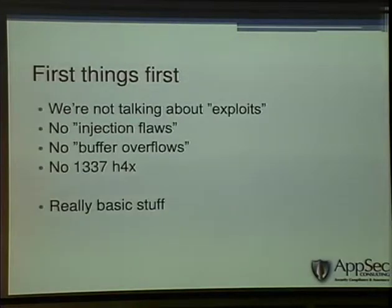Okay. All right. So first things first, we're not really talking about exploits today. I mean, they are vulnerabilities, but we're not going to be utilizing injection flaws. There are no buffer overflows. There's no crazy 0-day or leet hacks going on. It's all pretty basic stuff. It's really kind of security 101, but as a pen tester, it's like own all the things 101.